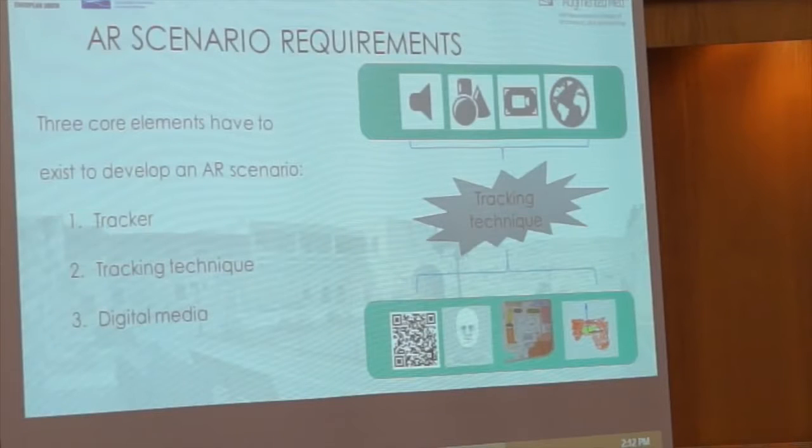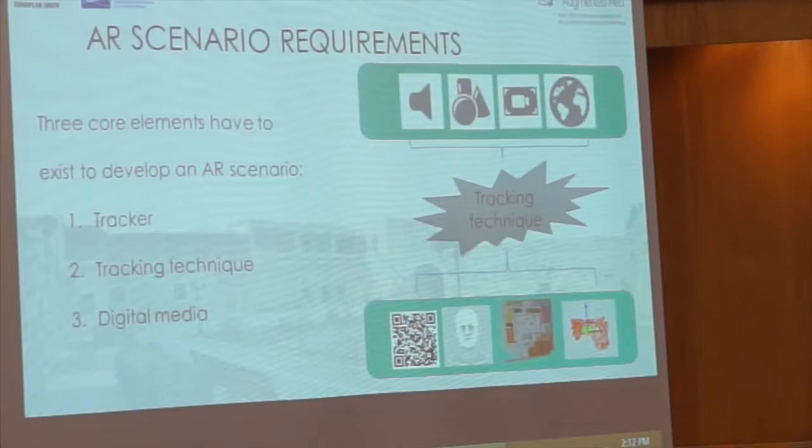We're going to talk about three techniques. We're going to talk about the second one, which is speed, how fast it's going to recognize the trackers. The technician can actually do instant or near-instant recognition when you look at the artifact.